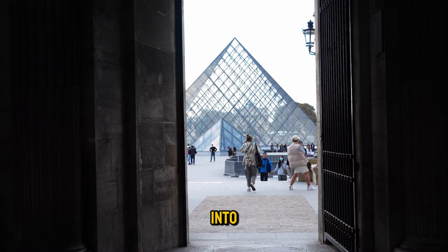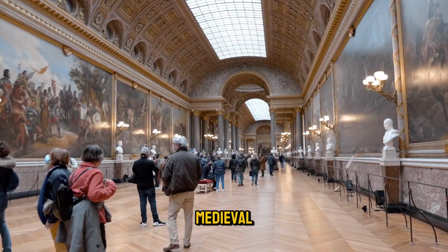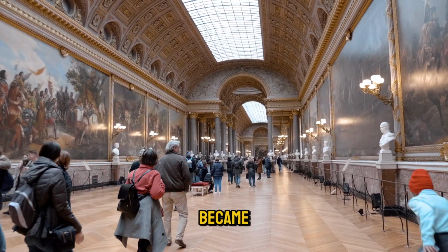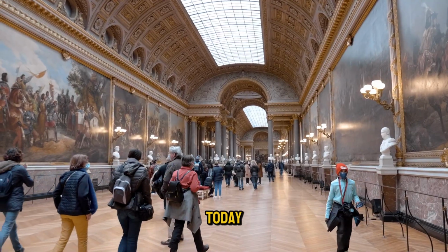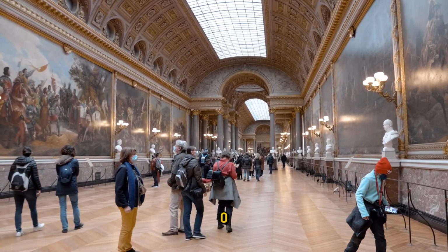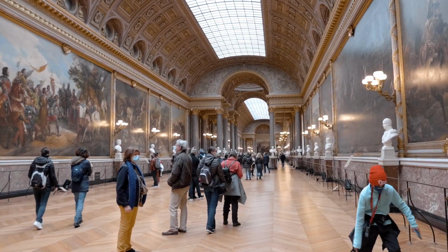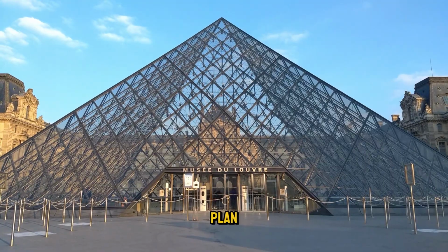The moment you step into the Louvre, you're walking into centuries of history. Originally a medieval fortress in the 12th century, it later became a royal palace before transforming into the world-famous museum we know today. And yes, it's massive, covering over 6,500,000 works of art. So, unless you have weeks to explore, you need a game plan.